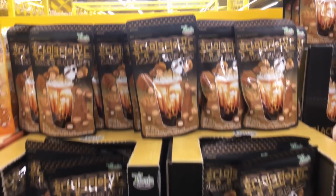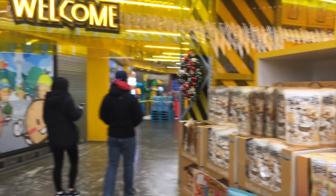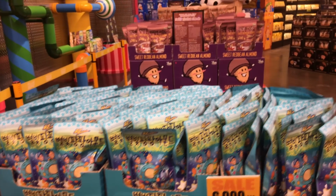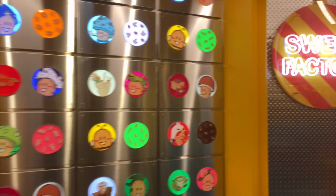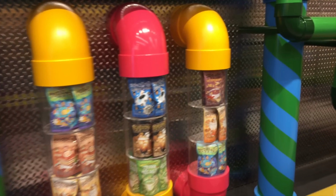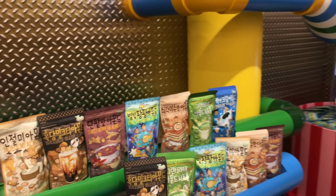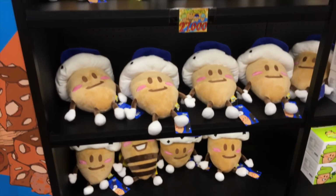But at this store you can find all different kinds of flavors, from the black sugar boba milk tea flavored almond to an almond that is coated in light blue chocolate and then rolled in pop rocks. That one is actually really good. It's one of my favorites. They also have spicy chicken flavored almonds, tiramisu, matcha green tea, corn, which is really good.